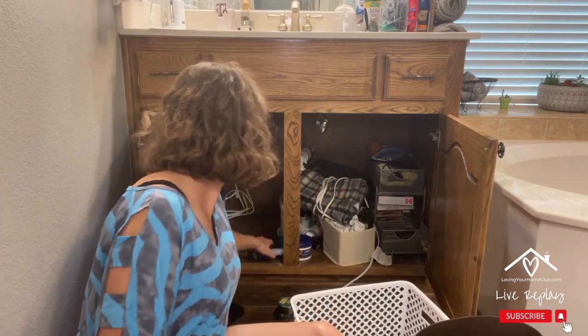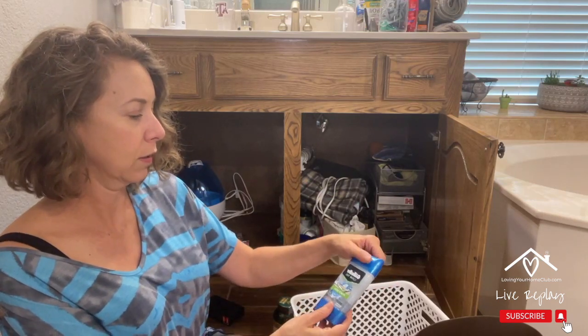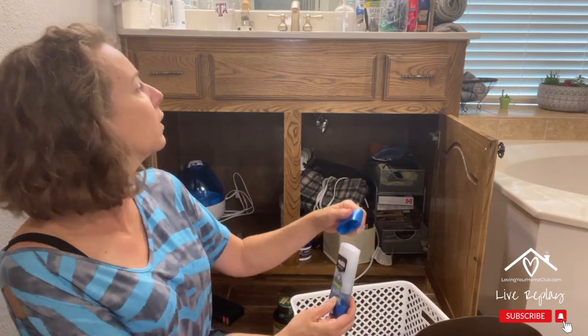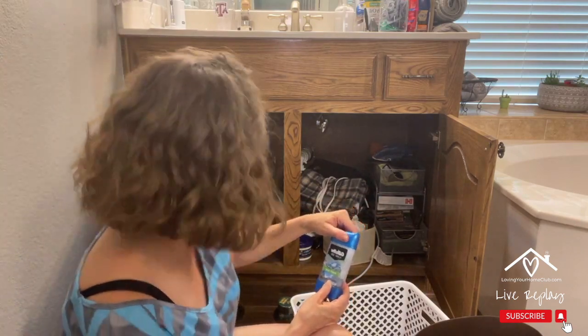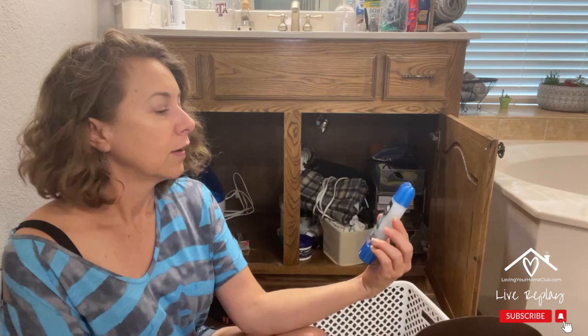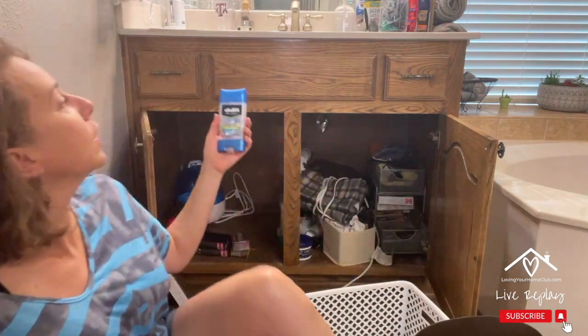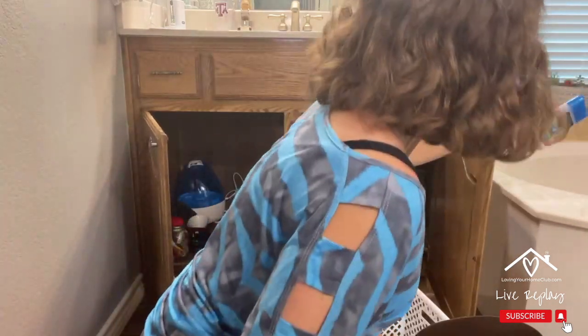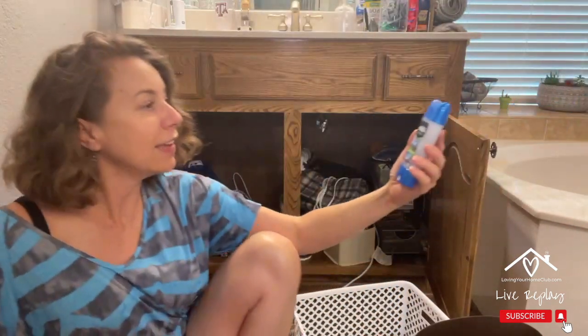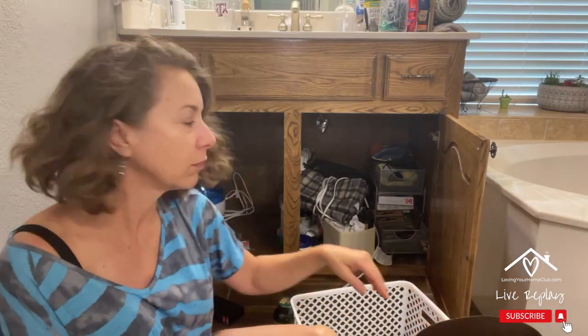What's some other obvious? Oh, this looks like it's partially used. That's weird. Okay, hang on, I'm processing. So here's one that I'm stuck on. It looks like he started to use it, but he already has deodorant up there that he likes. So I'm gonna trash it. Trash.